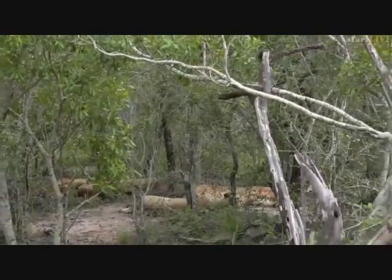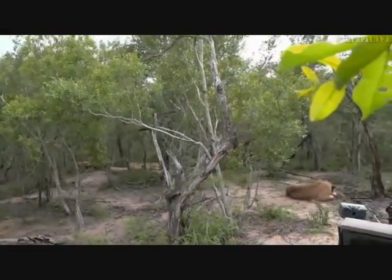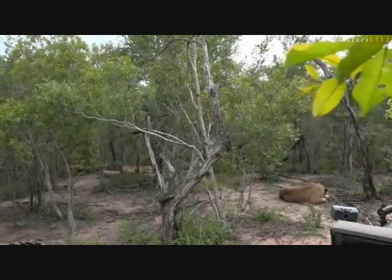It's possible they just haven't found each other yet. But I don't know where Amber Eyes and that young female are. I haven't heard any reports of them for a while.